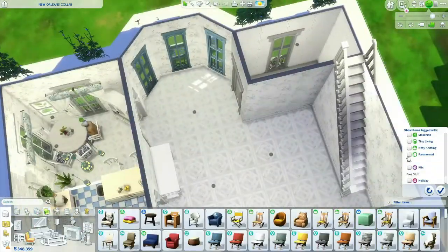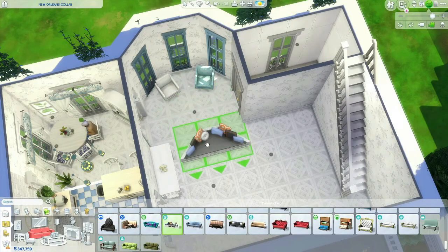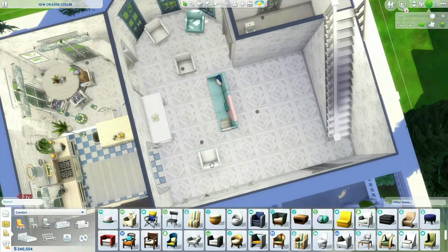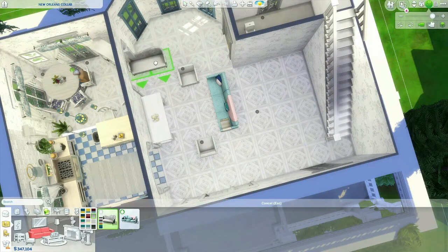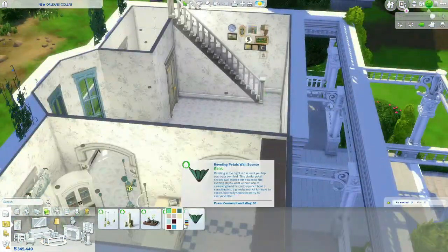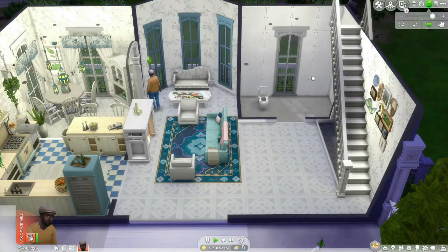Basically, everything in this house is white and blue. I love the color scheme. I just love this house. I'm a little bit in love with this house. I'm not gonna lie, I would live here, I think. I think I say that about all my builds. We could probably make a montage of me going, I'd live here. I'd live here. Yeah, so I don't think I have much to say right now.